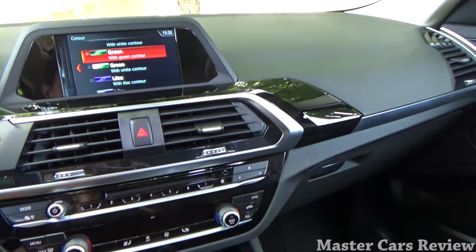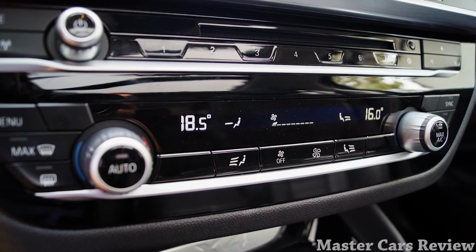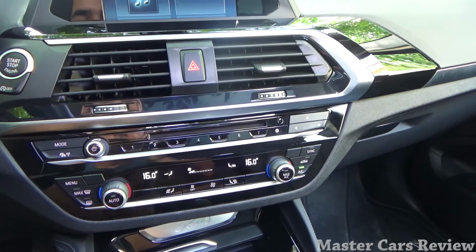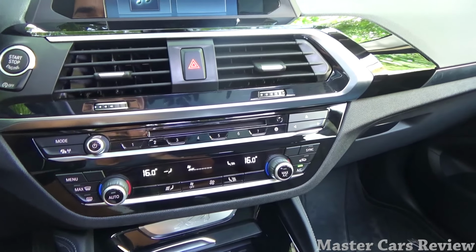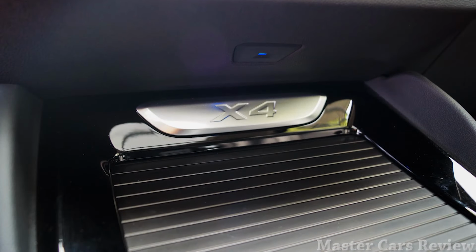I'm gonna try them at night, see how they look. Now coming on to the climate control, we've got the 3-zone climate control, and as you can see, you have these white accents. In previous generations we had it in orange writing, so there's that. Let's just turn that off. You have an X4 emblem right here.